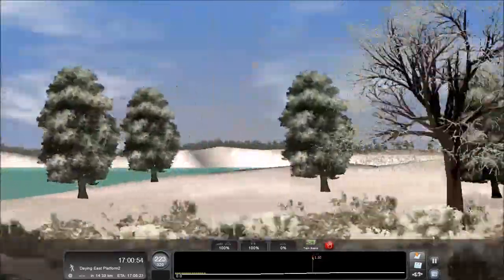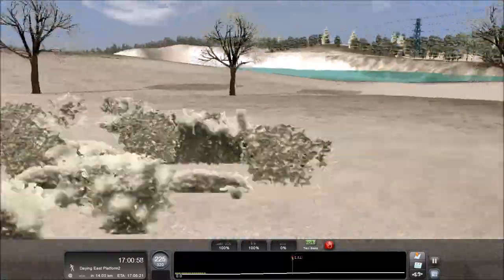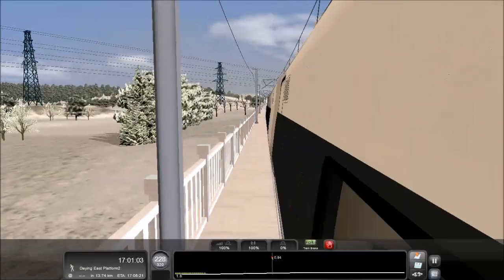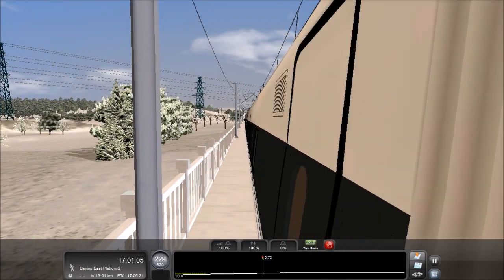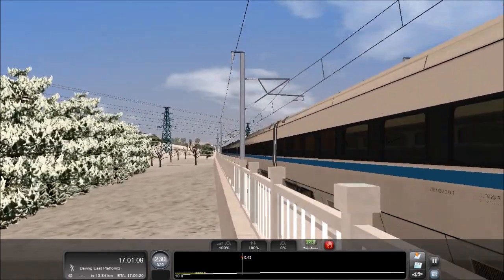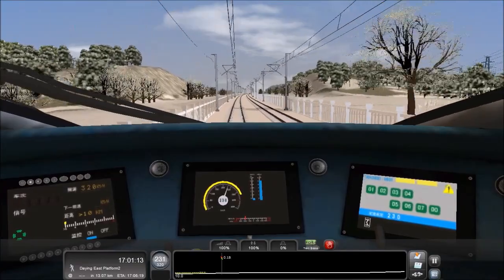So, yes. Let's look at all this scenery. I love it. Also, I like the winter. It's very nice seeing everything covered in a layer of white. It's very, very festive, even though it's nearly summer. But whatever. That is seriously quite some speed, isn't it? That really is indeed. If only it was making more sound.